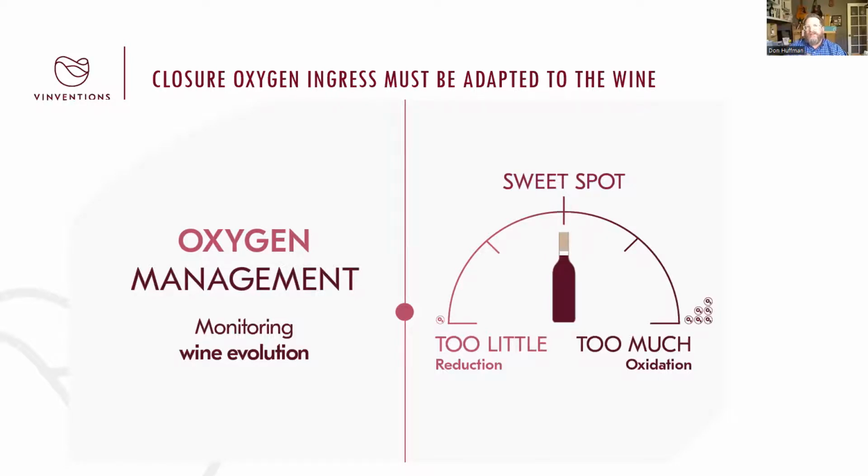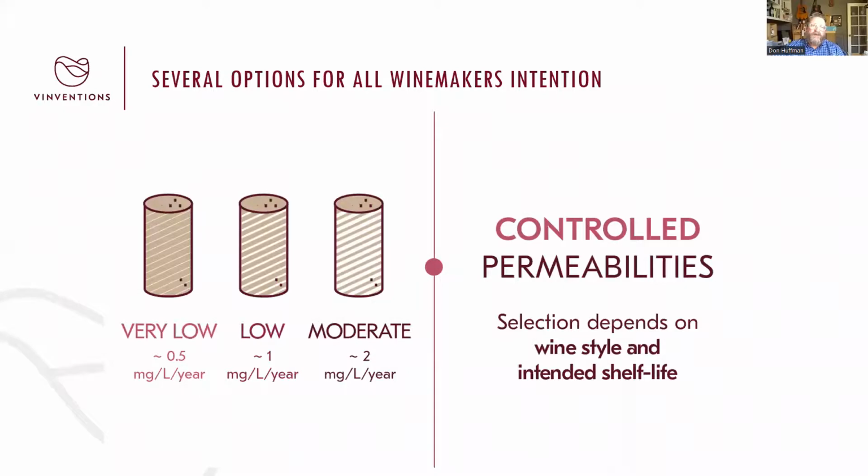You're not penalized when you buy corks from Waterloo in the Select Green line. You can choose a Select Green 100, 300, or 500. There's no financial penalty. It is an opportunity, if nothing else, for you to evaluate how you want your wine to be presented and what you need to do next to be able to present your best foot forward for your customer. So you have either low OTR values or ingress levels, or moderate, which is still, again, an average of what a natural cork is. So it really depends on your style and the intended shelf life for those wines.